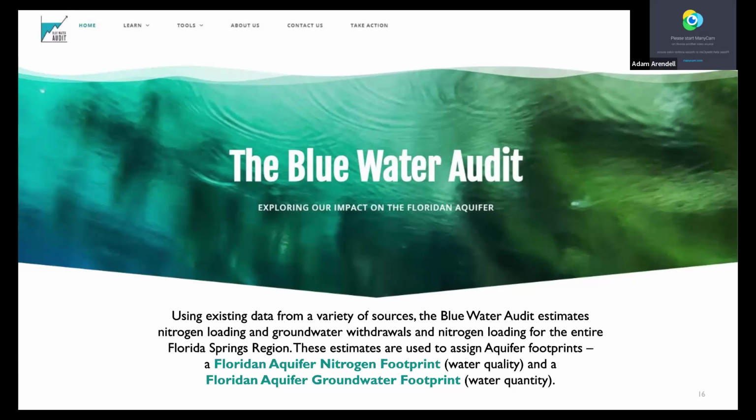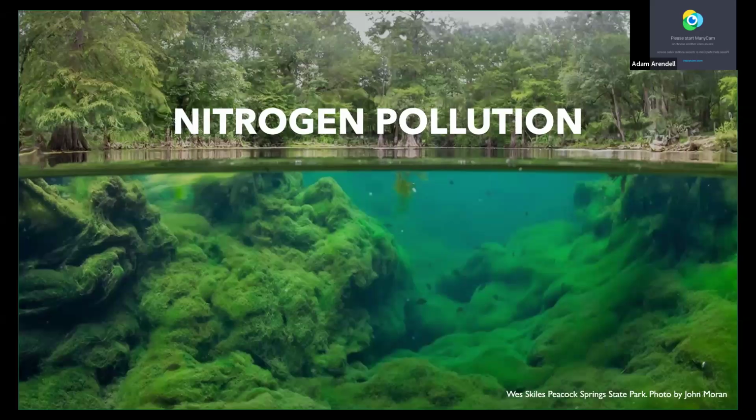And we looked at every parcel of land in that 27 million acres and assigned it a Floridan aquifer groundwater withdrawal footprint and a nitrogen footprint, every parcel. So first, I'm going to talk to you guys about the nitrogen.